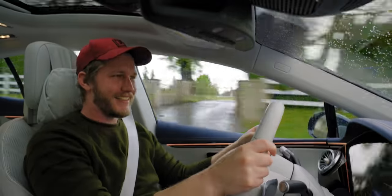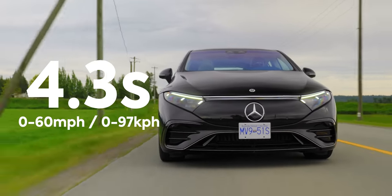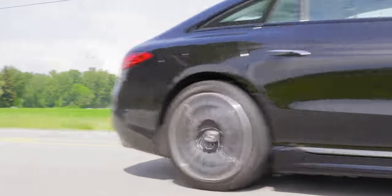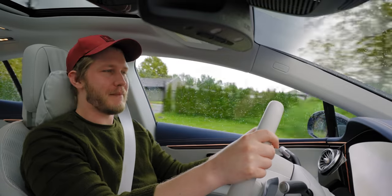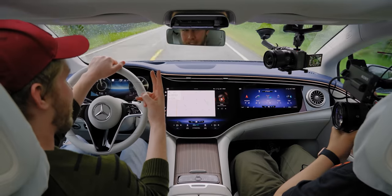Oh, heck yeah. This thing has a 0 to 60 of 4.3 seconds. Incredible what over 600 foot-pounds of torque can do to move over 5,800 pounds of metal and batteries. Once you do the launch, the rest of the driving experience is not the best. The way that they have the suspension set up is very comfort orientated. You have two settings for your dampers.